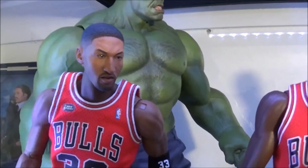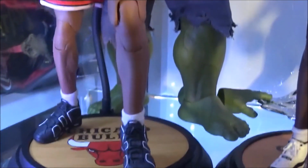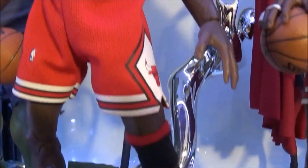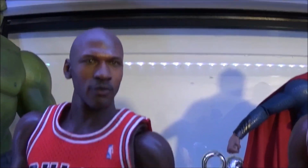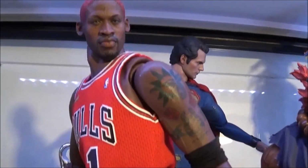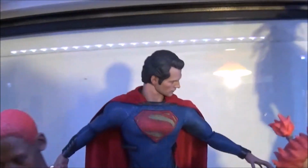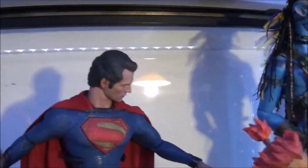Recently received Scottie Pippen, number 33, and Jordan, 23. So glad to finally have these together. Dennis Rodman, the crazy out there dude, at the back there, not trying to get into any light problems.